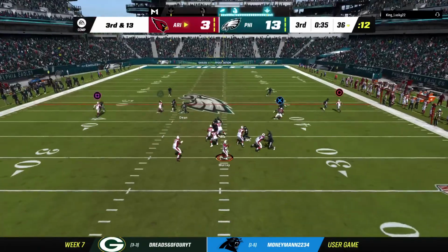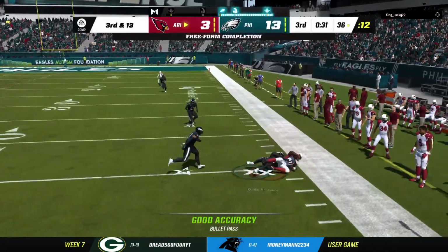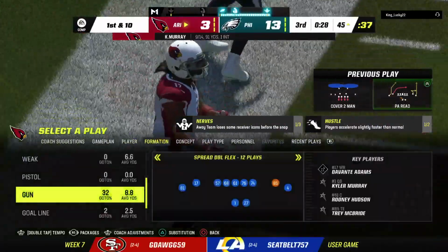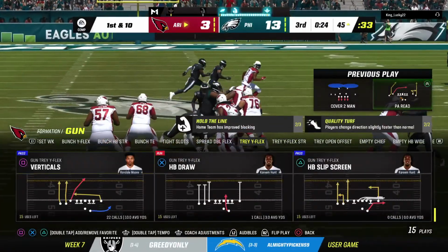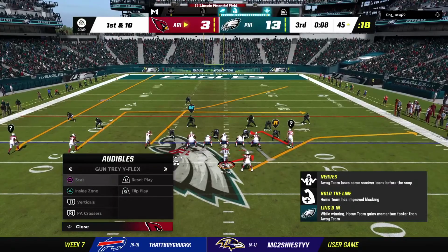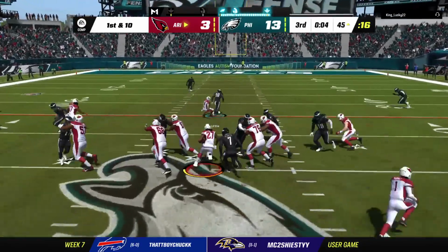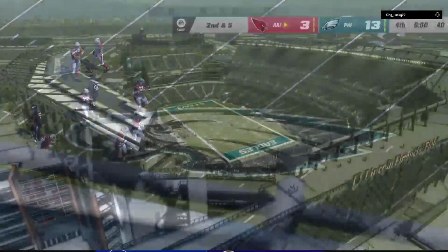Now on 3rd and long, they'll look to throw. And it's complete to Adams. And he has another 1st down as they'll get the ball down to the Eagles' 45-yard line. A big play there as they get the conversion on 3rd and 13. Still in search of their first touchdown of the game, but they're on the move. 1st and 10. They'll give to Hunt here on the option. And he's able to get this one down to about the 40.